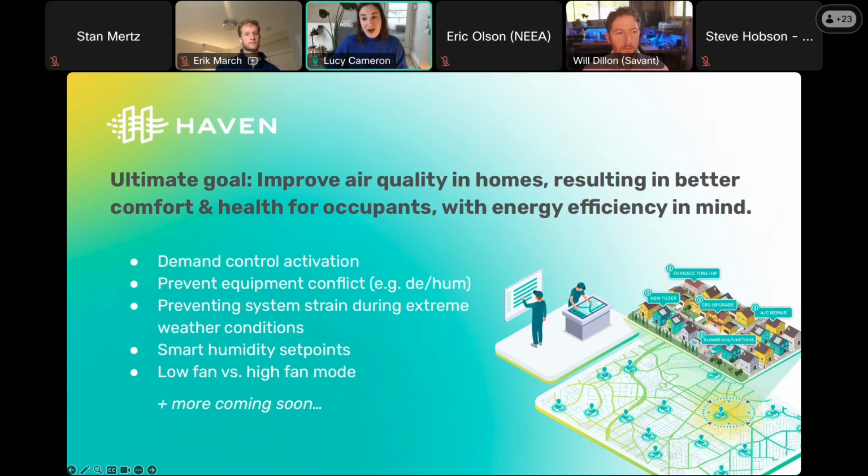A couple things that are sort of launching soon that we're really excited about are our smart humidity set points. And this will look at those outdoor temperature inputs and allow us to reduce the indoor humidity set point through cooler seasons in order to reduce condensation on windows and doors, and thereby reducing moisture and mold risk. This also optimizes system efficiency by avoiding unnecessary equipment operation.